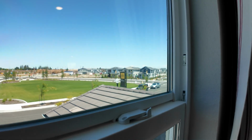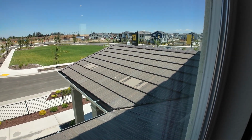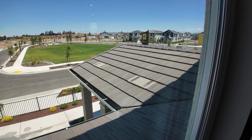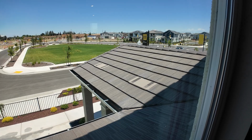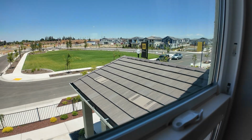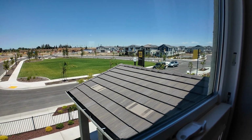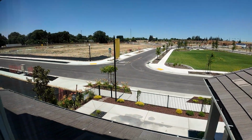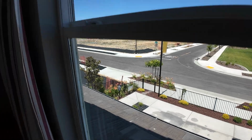When talking about the roof structure, that is a tiled roof. Really good for hot summer days we have here in Sacramento. It's good for energy efficiency. And as long as you don't walk on it and break tiles, then these roofs can last a very long time, especially compared to wood shingle or a comp shingle. So really good for energy efficiency. Also, they last a lot longer on top of that.